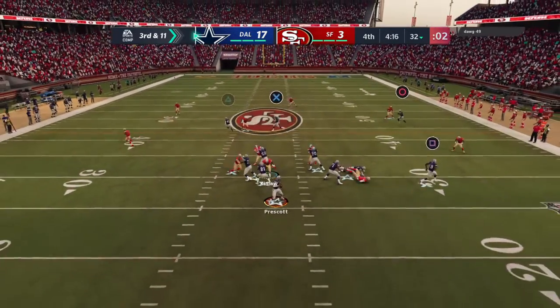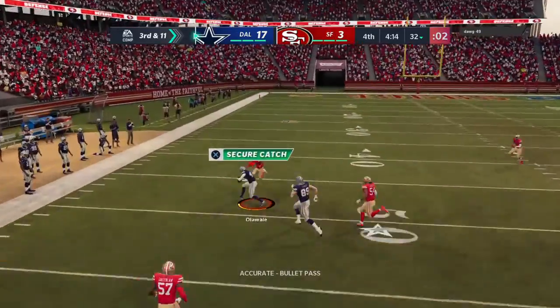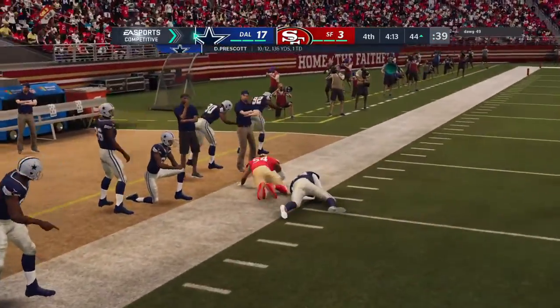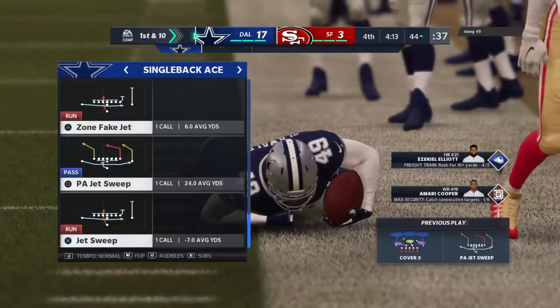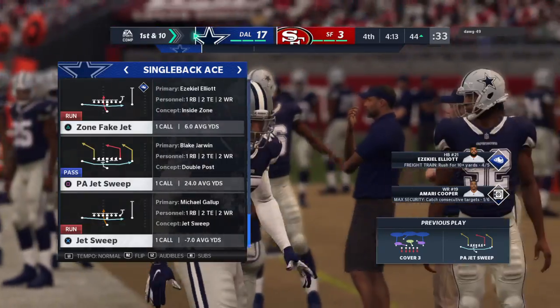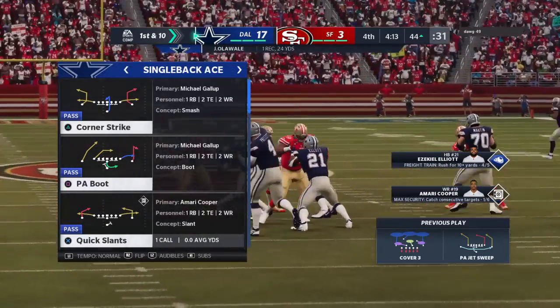Off play action to Elliott. Here's Prescott. He's got a man. That's caught. Left sideline. And he gets this to the other side of midfield across the 45 before going out. That's a 3rd down conversion of 24 yards there. Nice play.